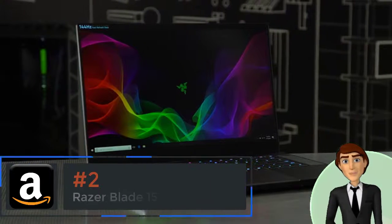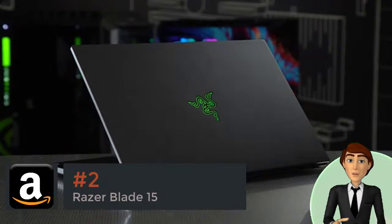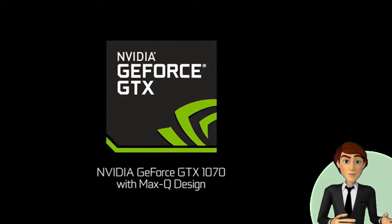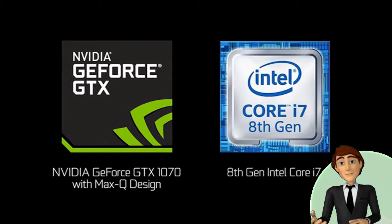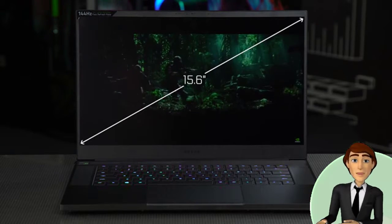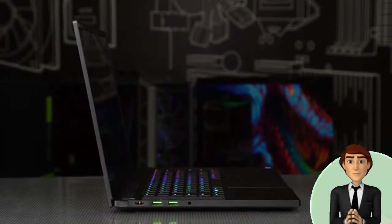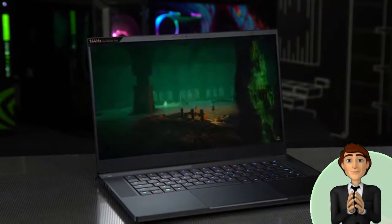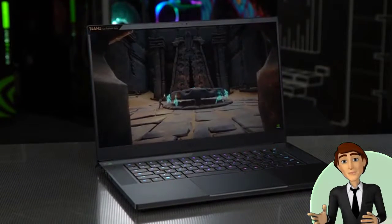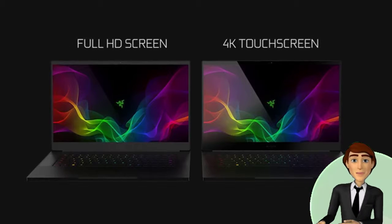At number 2, we have the Razer Blade 15. With the new Blade 15, launched earlier this year, Razer has finally caught up to the competition in terms of what makes a great gaming laptop: solid construction, slim body, elegant design, long battery life, thin bezels, 144Hz screen, and internals powerful enough to play the latest games. That means an Intel Core i7-8750H processor paired with an NVIDIA GeForce GTX 1070 Max-Q GPU.